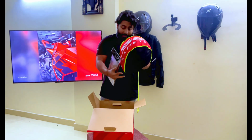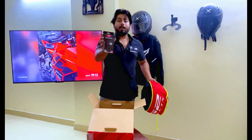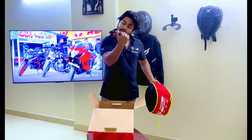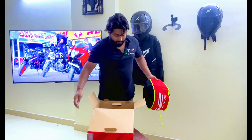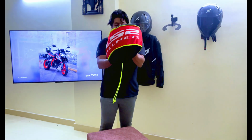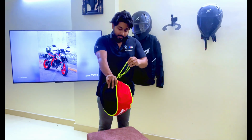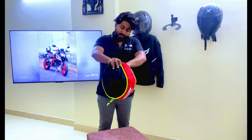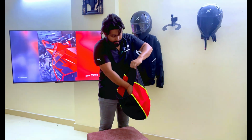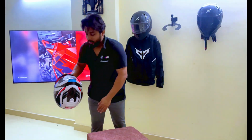Basically, my sister gifted me, and apart from that, I also got a balaclava from Dynamic Riders. It's from LS2 as well, costing around 500 bucks. They gave it to me for free. Let's get this beautiful helmet out. This particular helmet is in a BMW theme, I would say, and looks pretty neat, pretty beautiful. I fell in love with this helmet at first glance. I wanted to purchase this one for a long time.